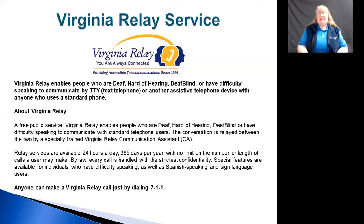This is a free service. Everybody in the Commonwealth of Virginia pays a little bit on their monthly phone bill. So if you look through all your charges on the phone bill, there's one called TRS, Telecommunications Relay Service. So all of us pay a little bit, so folks who need the relay don't have to pay every time they make a call. The relay is available 24 hours a day, 7 days a week. And you can reach your local relay anywhere in the country by dialing 711.